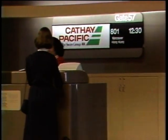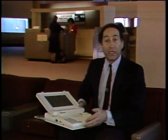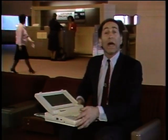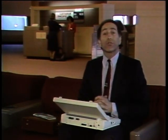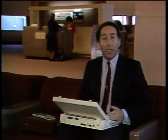My plane doesn't leave for another hour, but what? Me worry? I have a laptop portable with me. 640K, 2 disk drives, lots of powerful software. I can get an hour's worth of work done while I'm waiting. Indeed, laptop portables are finally making a dent in the PC marketplace this year.